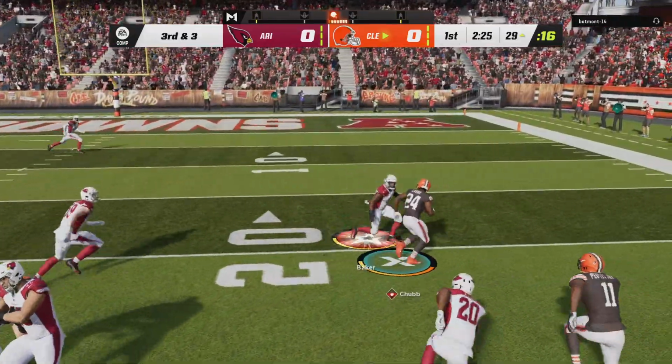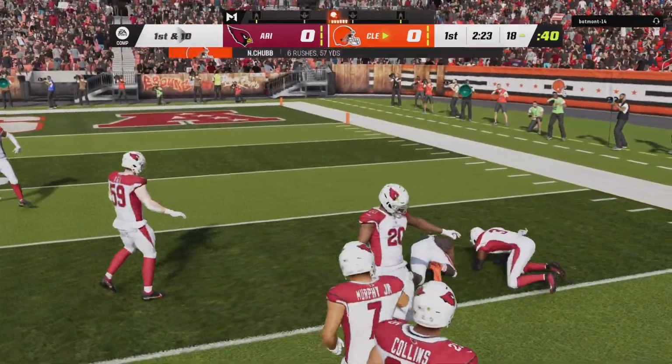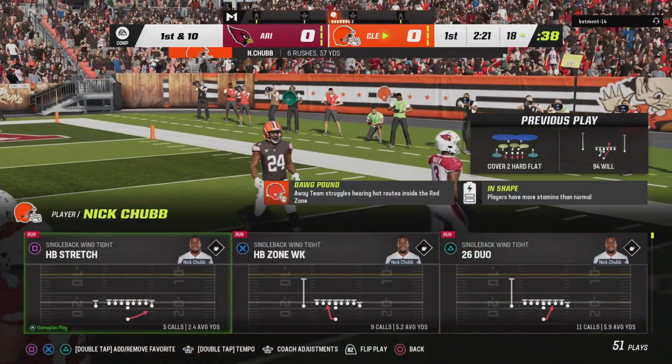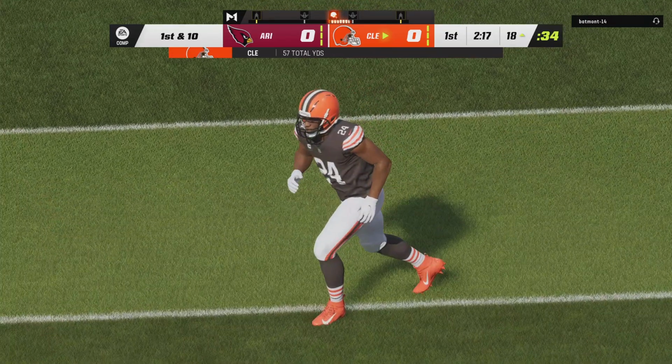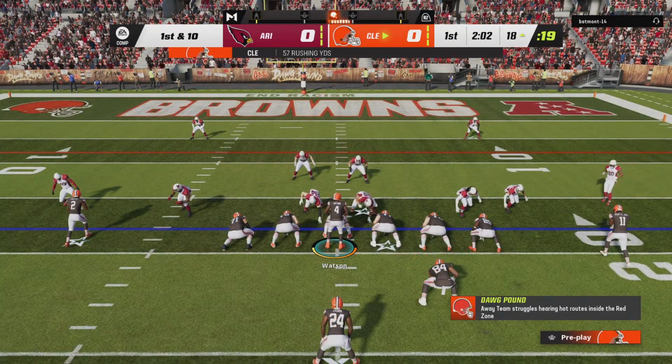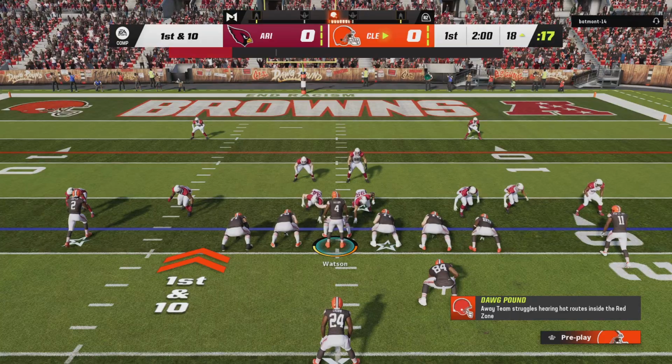That's a nice run, probing now early to try and get things done later. And he is going to have the Browns first down as they're able to get the third down conversion. All runs on this drive so far. It's 1st and 10.